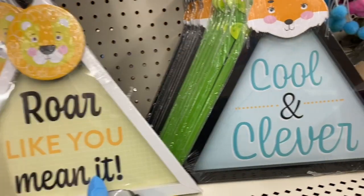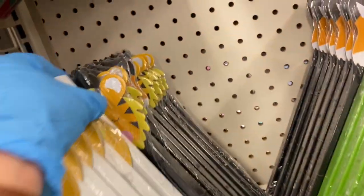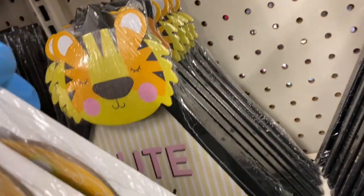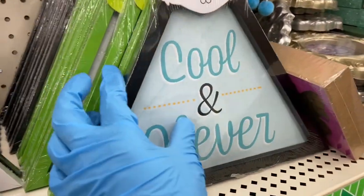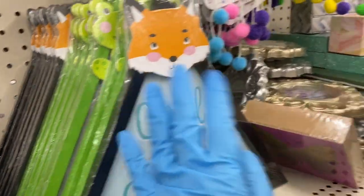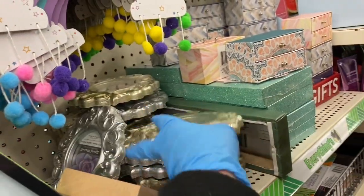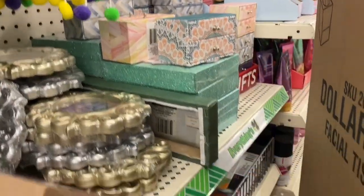Then they have these, guys. They have roar like you mean it. This is nice for a kid's room. Then they have that tiger one that says cute but fierce, cool and clever. Don't worry, be happy. These are really nice. And then they have these, guys. Remember these? These are really nice.